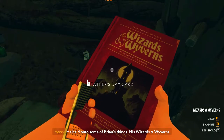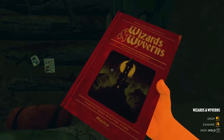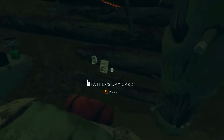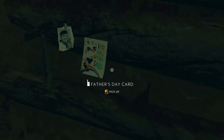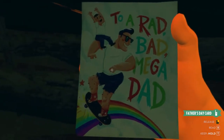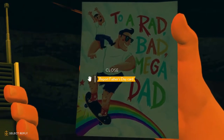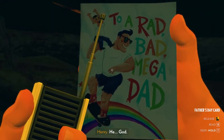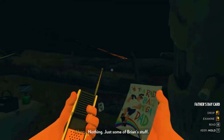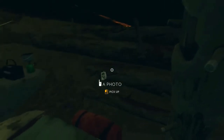He held on to some of Brian's things, his Wizards and Wyverns. Yeah, well, I'm sure he found it riveting. Here's a Father's Day card to Rad Bad Mega Dad. Oh, it's kind of cute, right? Read to a Rad Bad Mega Dad. God. What? Nothing. Just some of Brian's stuff. Okay. I'm keeping it, man. Taking all this stuff. A photo.